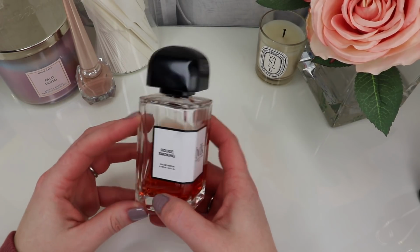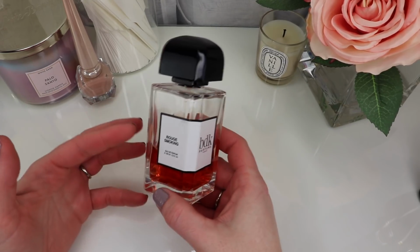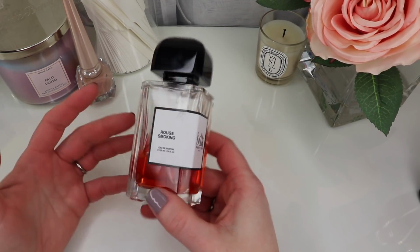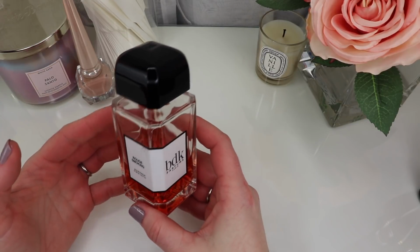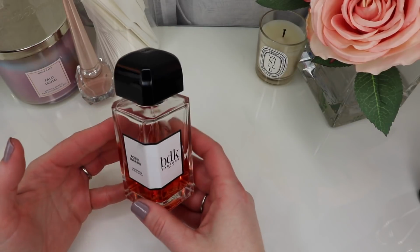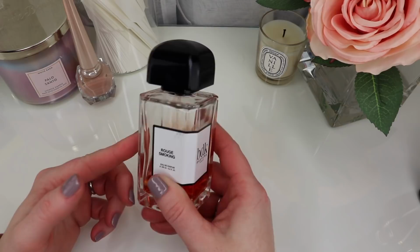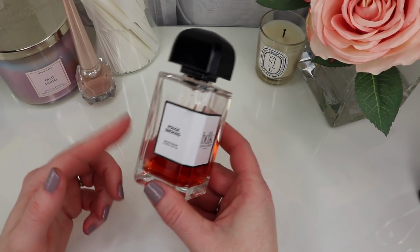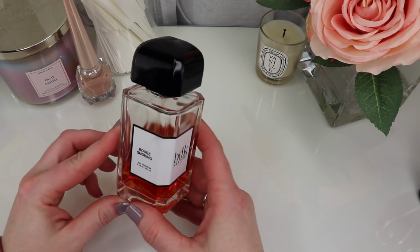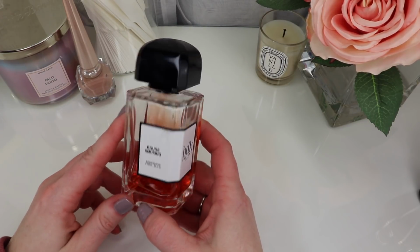I don't think this is super cherry-y. Definitely not at the level of Lost Cherry, for example, but it does have a touch of that in there as well. I do, like I said, like this, and I like that sort of cigarette smoky vibe to it, but I'm just kind of tired of it. I think this was created by Amélie Bourgeois or Bourgeois. I don't know how you say her last name, but yeah, I do like it, but I just don't want to wear it anymore.